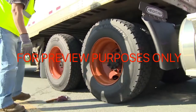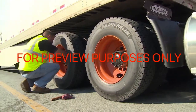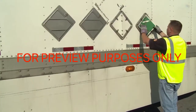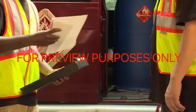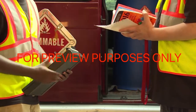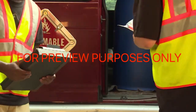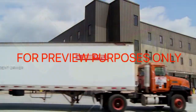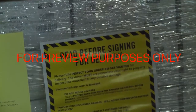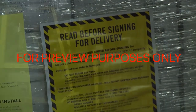Whatever vehicle will be used to transport the material should be carefully inspected to verify that it's in good condition and properly placarded. Make sure the shipping papers and emergency response information accompany every shipment of hazardous materials that you send out. When hazardous materials shipments arrive at your facility, take a good look before you accept them.